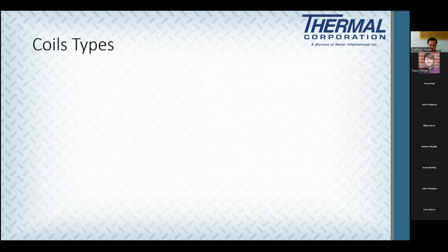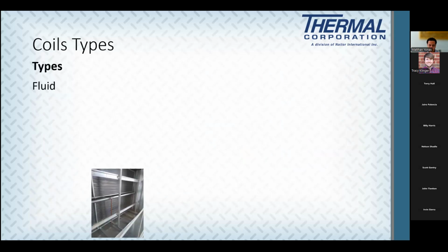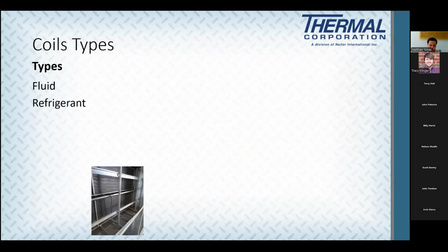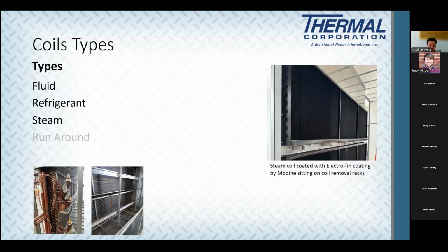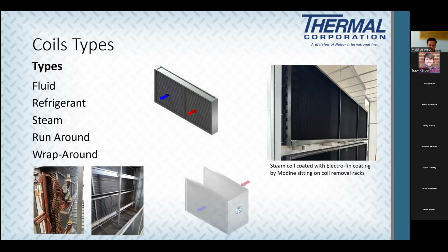Breaking this up into the different categories, we have coil types, the different types of coil. Fluid is going to be your main coil that is in most custom air handlers. Refrigerant coils, steam coils, and runaround or wraparound coils.